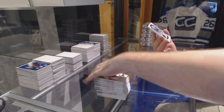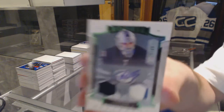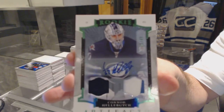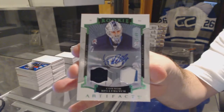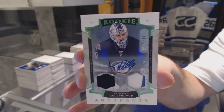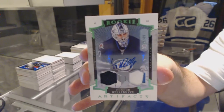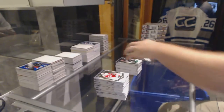Wow, really nice. A jersey patch auto rookie number to 49 for the Winnipeg Jets, Connor Hellebuck. Connor Hellebuck. Pretty sweet.